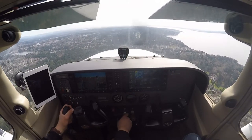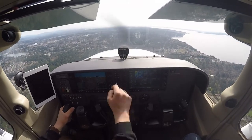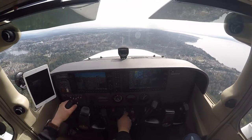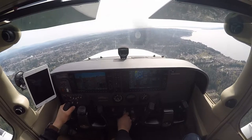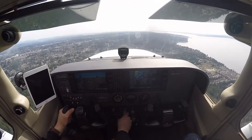511, turn base, runway 3-4 right. Turning base, 3-4 right. 83 Kilo, roger, following traffic on 3-4 left, clear to land. 83 Kilo, looking, clear to land. 22 Tango, traffic is going to go to 3-4 right. You're going to be following traffic, a Twin Comanche, on about 3 mile final. All right, we're looking for the Twin Comanche, 22 Tango.